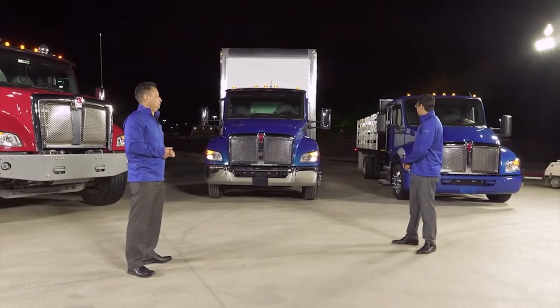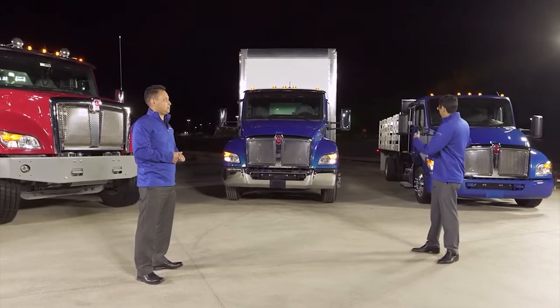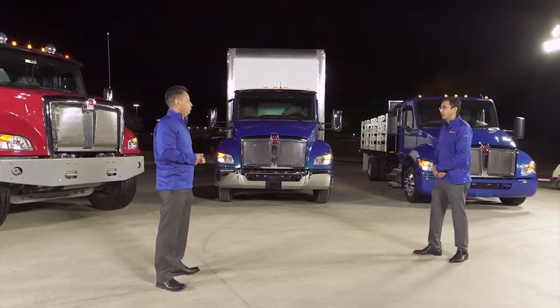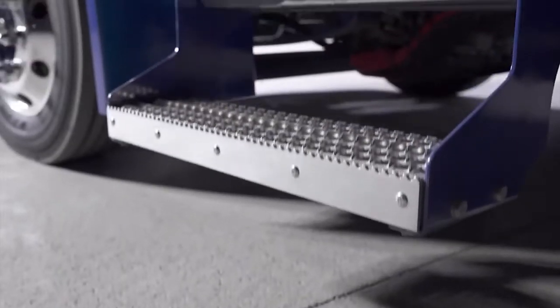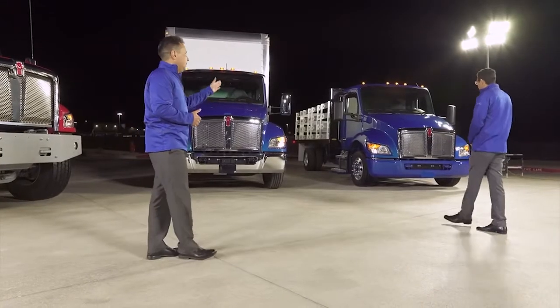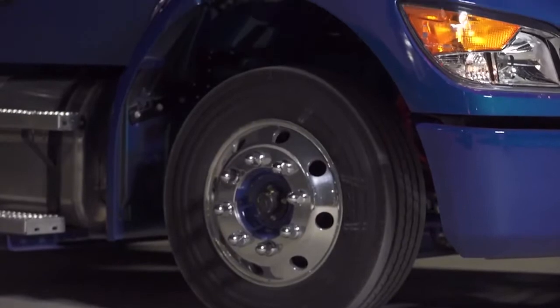I'm looking behind me and I see two very similar trucks, but I know they're different. So can you tell me the difference? What makes a T180 a T180 and what makes this the T280? So you notice the hoods are exactly the same. You can see the T180 sits a little bit lower, better ingress, egress. The difference between the two models is, of course, it's a class 5, 19.5-inch tires, and it's a 19.5K GVW. And this truck is also standard with hydraulic brakes.